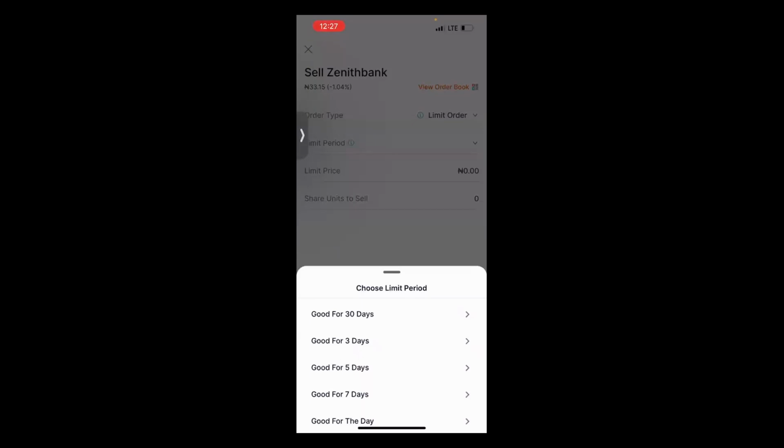But if you leave it for 5 days, it will be in the market for 5 days, and after 5 days, it will expire. When you give it good for 7 days, it will be in the market for 7 days, and after 7 days, it will expire. If you leave it for 30 days, it will be in the market for the whole 30 days, but after 30 days, if nobody buys the stock that you want to sell, it will expire. Within the 3, 5, or 7 days, if there's somebody willing to buy at your price, it will match, and you get a contract note for that. If there's nobody willing, it will stay for 3, 5, 7 or 30 days, whatever time you put. So it's important to note that too.